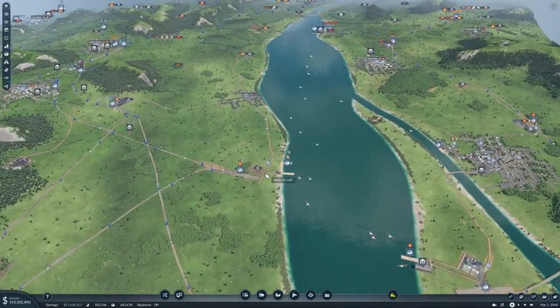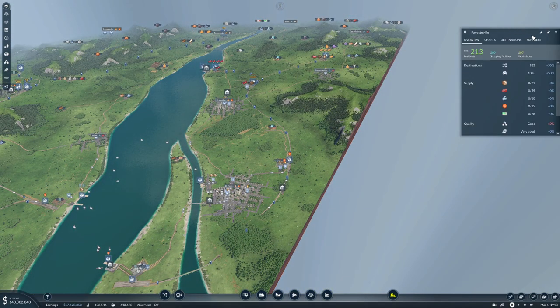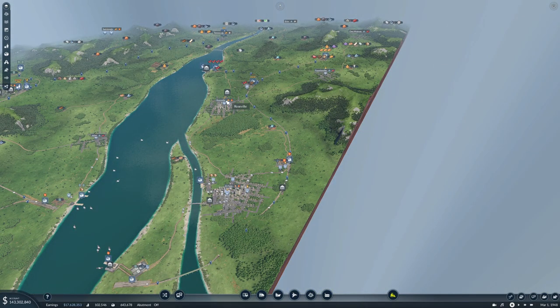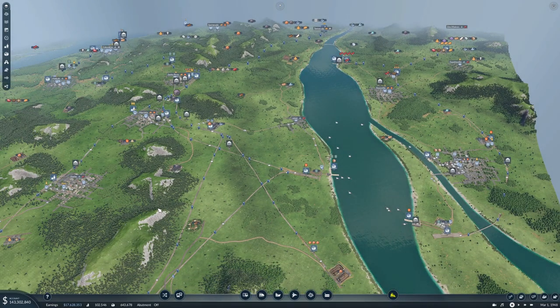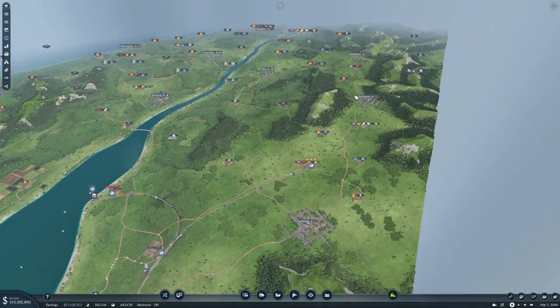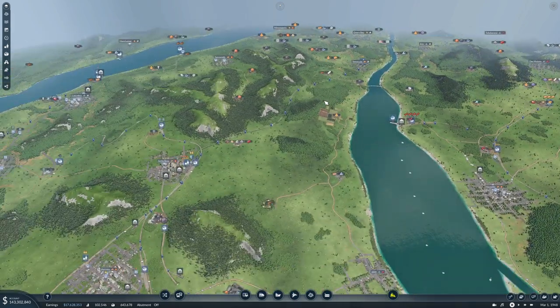Could actually send it down here to our distribution hub, because Fayetteville wants tools. And Des Moines wants tools. Erie wants tools. Tallahassee wants tools. We're going to have to set up another tool factory for this over here.